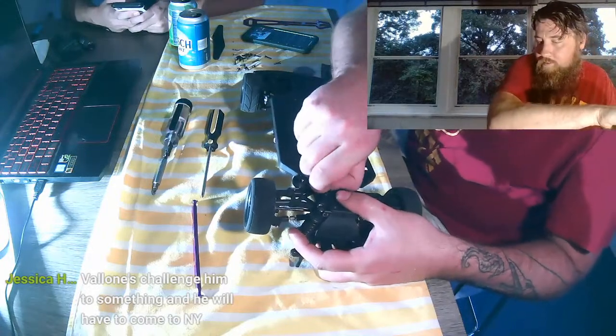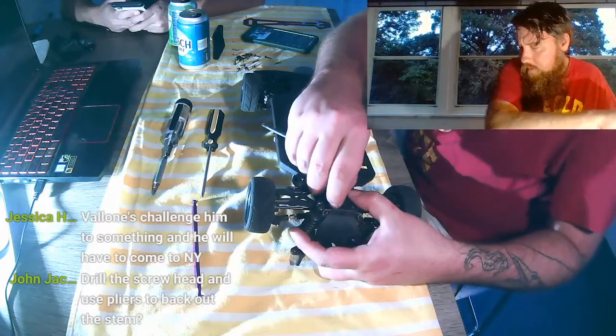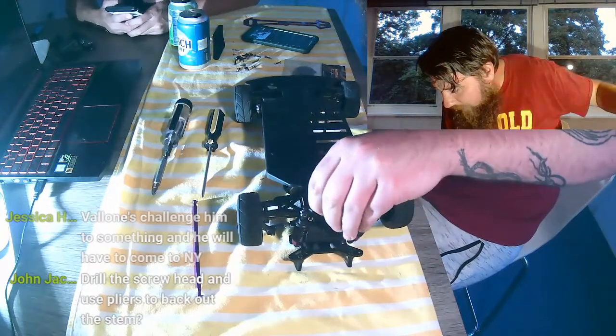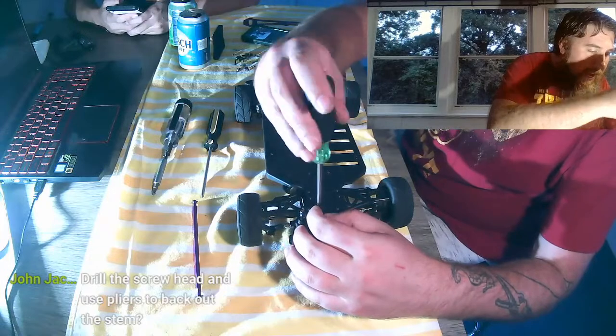Oops, it's not the right screw at all. Where we chuck it in the F bucket and buy an HPI. For real? No, not buy an HPI. I already did that once. Drill the screw head and use pliers to back out the stem. Well, yeah, we could.